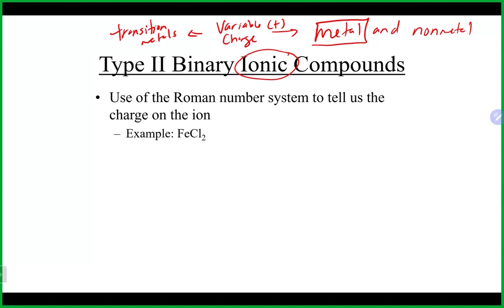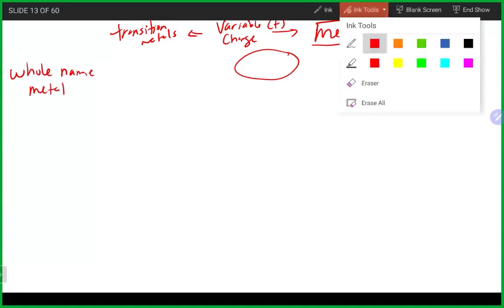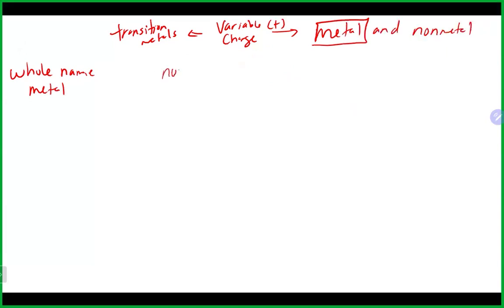So when you name things, you actually need to tell people what charge you're talking about in this situation. So we name this very similar to how we do type 1. I'm going to get rid of this so I can write a little bit higher here. We use the whole name of the metal, just like we do in type 1. We do the nonmetal with the IDE, just like we do in type 1. The difference is in between those two, we put a Roman numeral. And the Roman numeral is the positive charge on the metal.